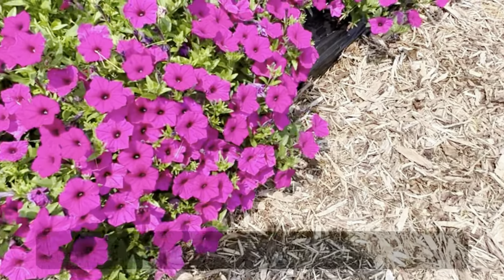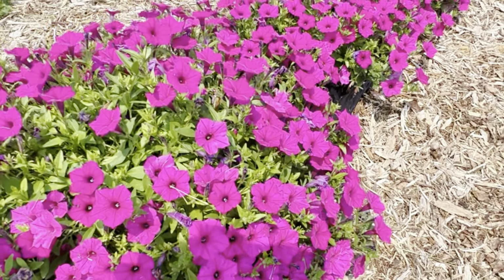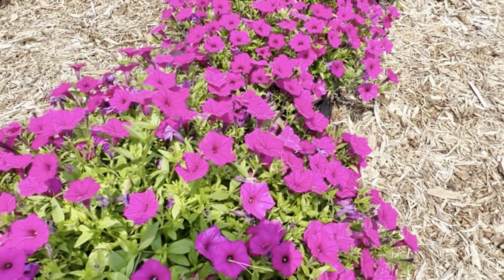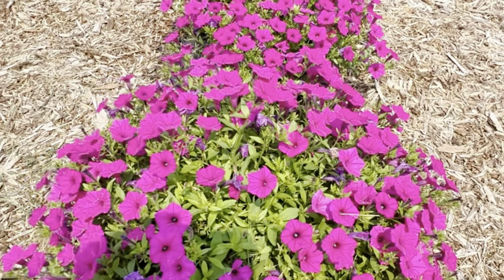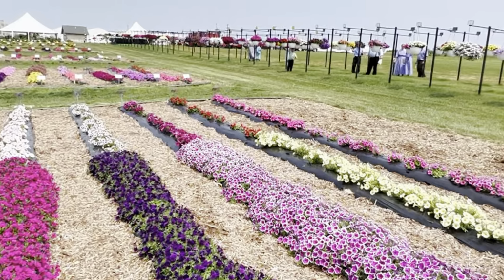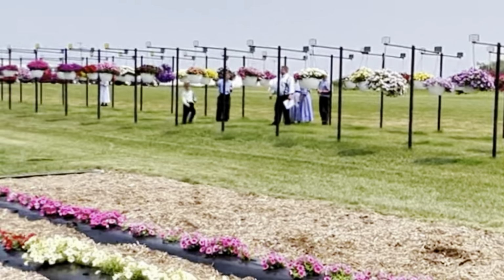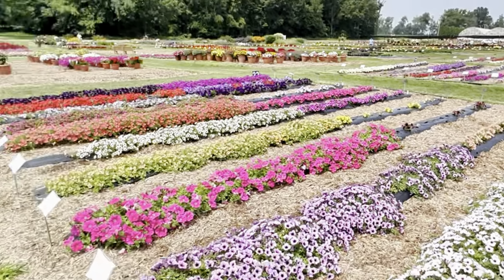And if you look over here, this is the new Mini Vista Ultramarine, and this one is the Mini Vista Sweet Sangria, and I really like the color on this. It's a little more pink maybe than the Jazzberry, and the Jazzberry is the one that they don't have here right now. And they not only have them all in these beds, but if you look over there, all of those baskets are petunia baskets. So you just get so many things to look at here.